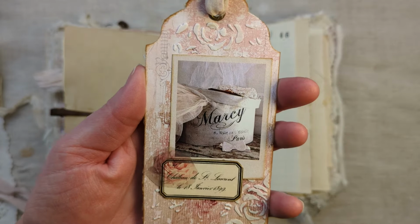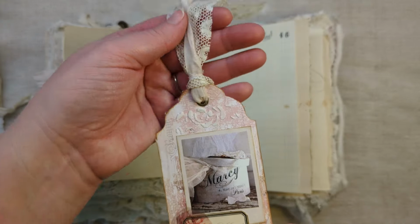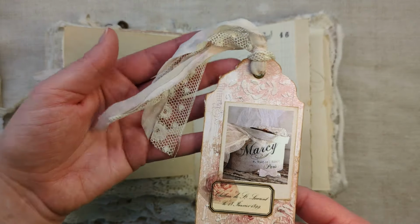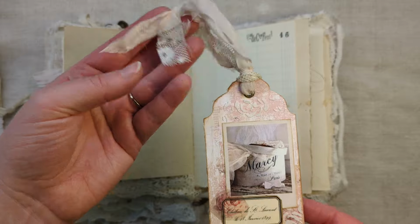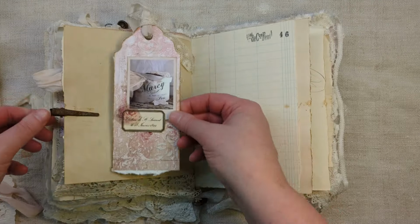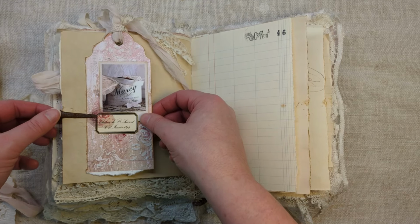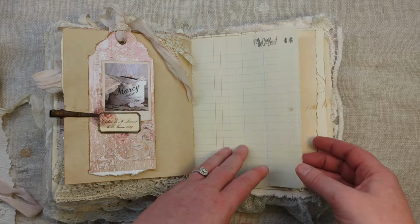And then this really pretty faux sort of Polaroid of a hat box or something. Or, yeah, pretty sure that's a hat box. That's so pretty. I love that. I love the style of the tag as well. Was that on there? I don't know if that was on there, so we'll just put it there.